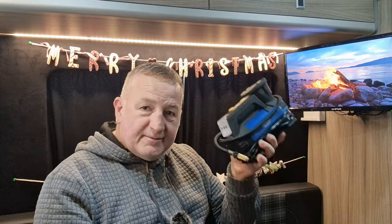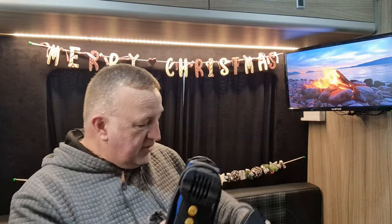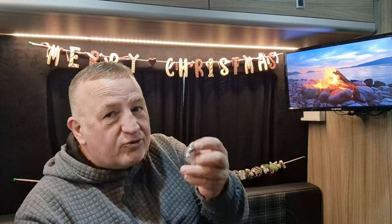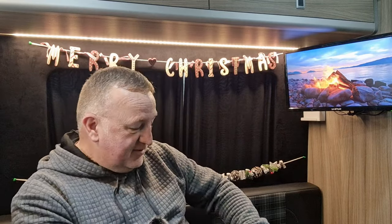It's not cheap, but good stuff isn't cheap. It's made by Ring. Now, I love Ring products. There's a couple in this van, so I'll take you through that. Also, it comes with a few little things, so if you're inflating stuff, I don't know what it'd be like with paddle boards and stuff like that. Maybe, I don't know. I've never used it on one, so something to test in the summer, I think.